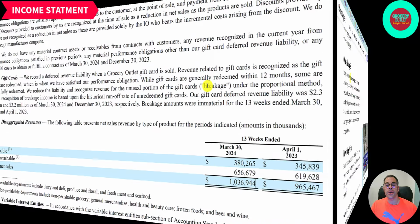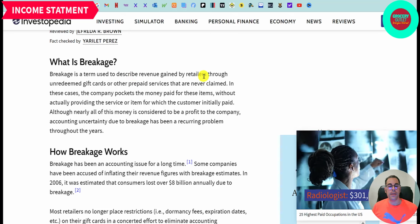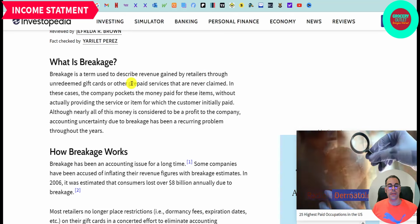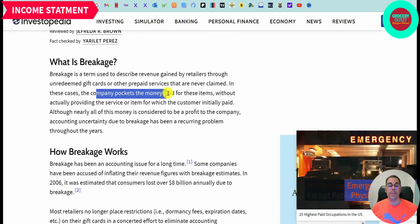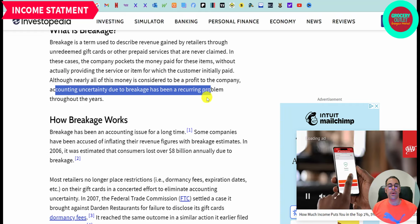That's called breakage. The definition of breakage is revenue gained by retailers through unredeemed gift cards. So the company pockets the money paid for the gift card without actually providing the service. All the money is considered to be profit for the company. But for accounting purposes, this has been a recurring problem throughout the years.